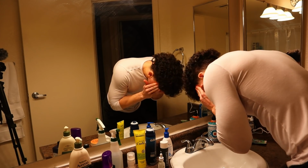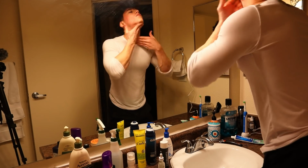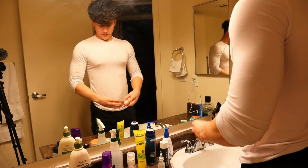But next is some moisturizer. This is probably the newest product in the lineup I'm using right now, so I don't know if it's going to be effective or not. It's probably a week old or so. The rest I've been using for a while with pretty good results.